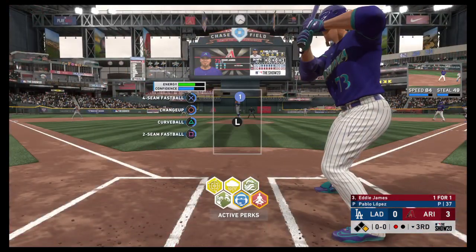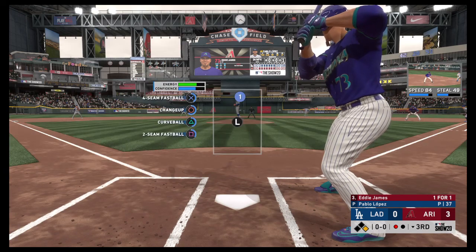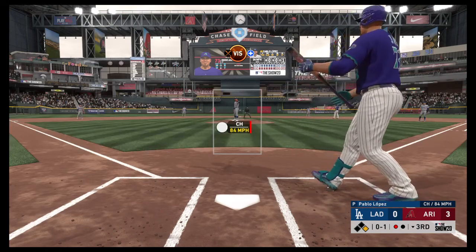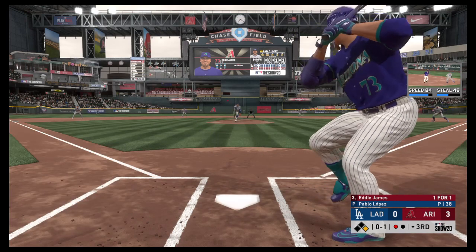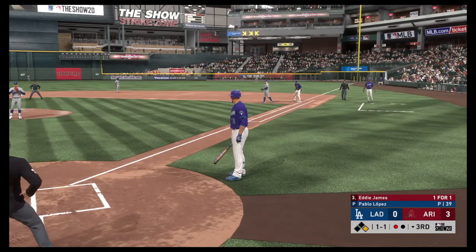Striding in once again, batting, Eddie James. The left fielder went deep in his first at-bat. We'll see what he's got in store for us here. And that's been the entire offense so far in this one. They've been shut down other than that. And the pitch, ball one, strike one. Nothing's going on.